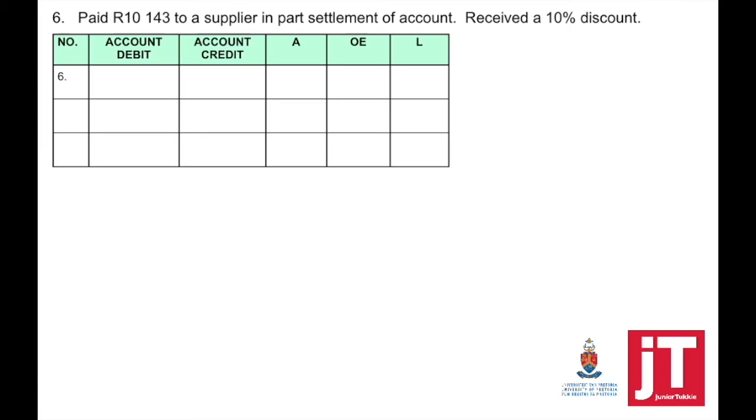Transaction number 6. Paid 10,143 to a supplier in part settlement of account. So we paid our supplier in part settlement of our account and we received a 10% discount. So here's a lot of things that you need to remember now. First of all, we paid 10,143. That will be including VAT. This will also reflect the amount after the 10% discount, which makes this calculation a little bit more complicated.